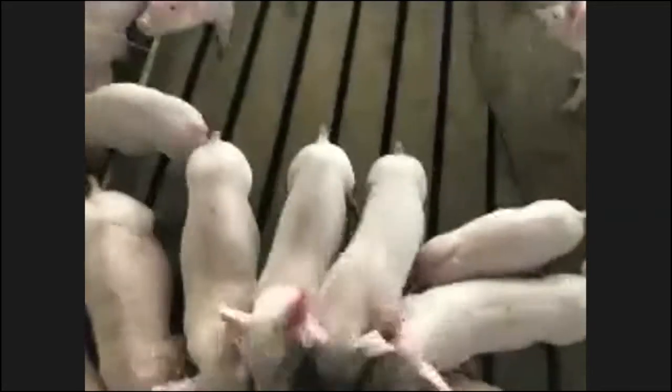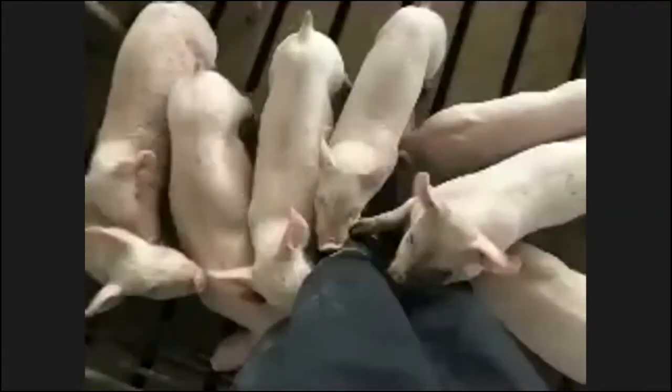So if you stay in one place for too long, the piglets will definitely use you as a chew toy.